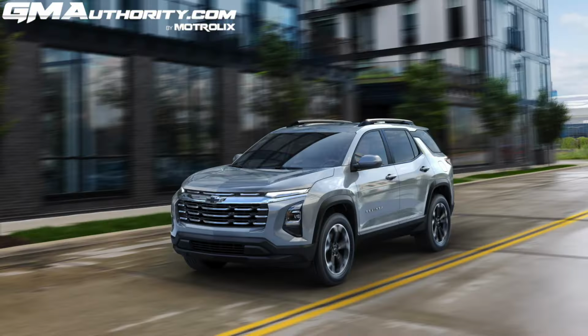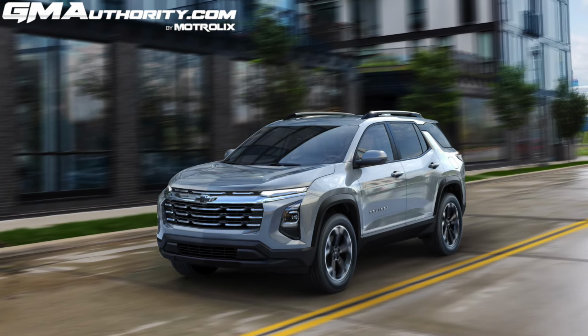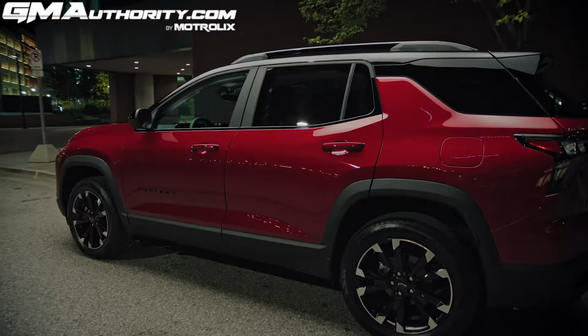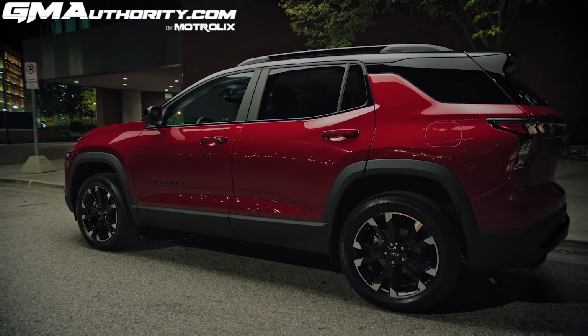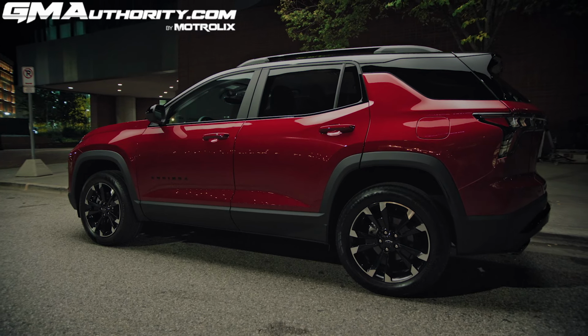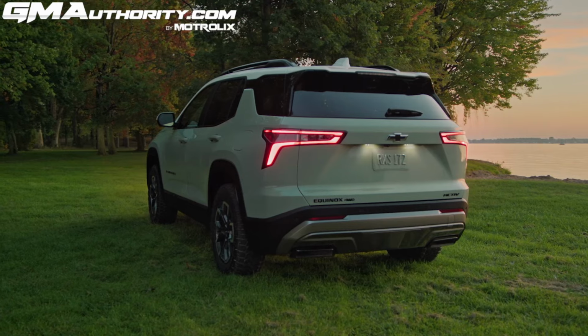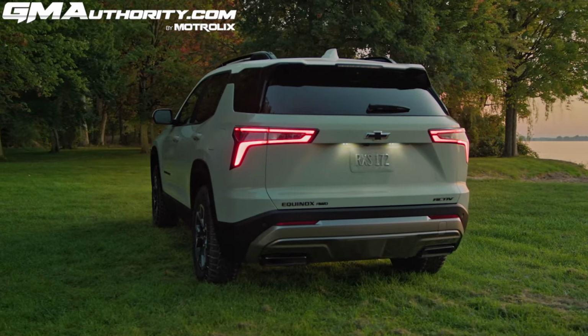And the LT trim offers both the standard chrome grille as well as a gloss black grille as part of the Midnight Edition package. Moving around to the side, we can see squared wheel openings and fender flares that add tons of visual muscle, further contributing to the Equinox's bold, muscular look. There's also the distinctive C-pillar, which Chevy calls the shark fin, and it gives the new Equinox the appearance of motion even when it is sitting still.